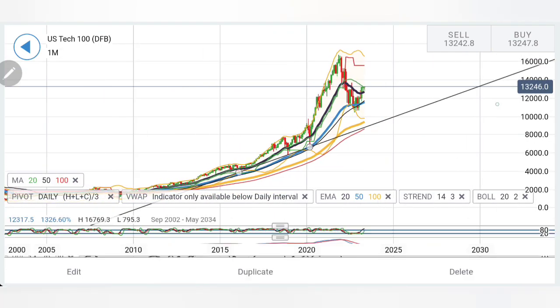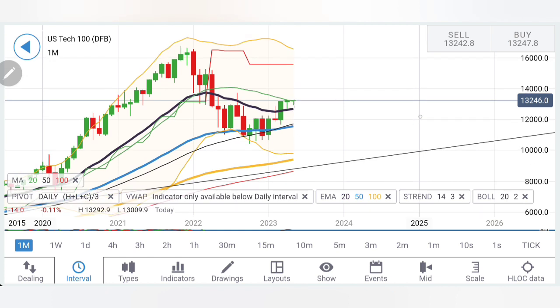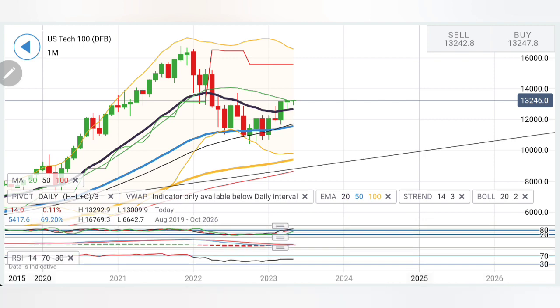Now look at the monthly chart. On the monthly charts too, all the moving averages are below. RSI is a bullish indication, and it is also trading in the lower half of the Bollinger Bands. The resistance zone is far away, and remember, NASDAQ 100 or US indices are lagging behind every other market, which are already running at all-time high levels.